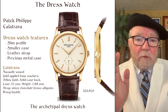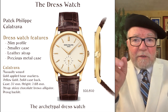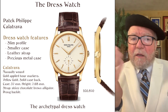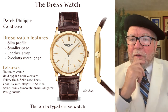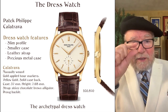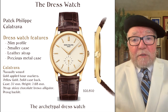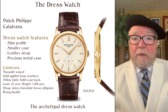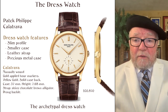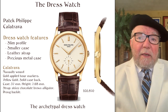It has gold applied hour markers. Those indexes are gold. It's a yellow gold one. The case back is solid. This is another typical thing. 37 millimeter case. The thickness is 7.68 millimeters. Then the strap is a shiny chocolate brown alligator with a prong buckle. $20,870. This is the MSRP price.